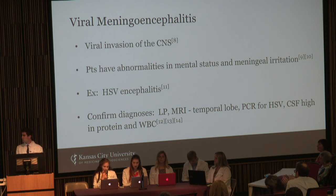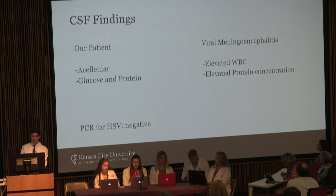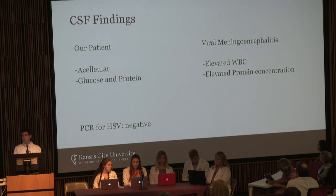We wanted to do a lumbar puncture for any CSF findings. Herpes simplex virus is typically found in the temporal lobe on an MRI. We can also use a PCR to check for the presence of herpes simplex virus. When we look at our CSF findings from our patient, we found an acellular CSF with normal glucose and protein levels. In viral meningoencephalitis, we would have seen an elevated white blood cell count and an elevated protein concentration. We also did a PCR for the herpes simplex virus, and that came back negative.